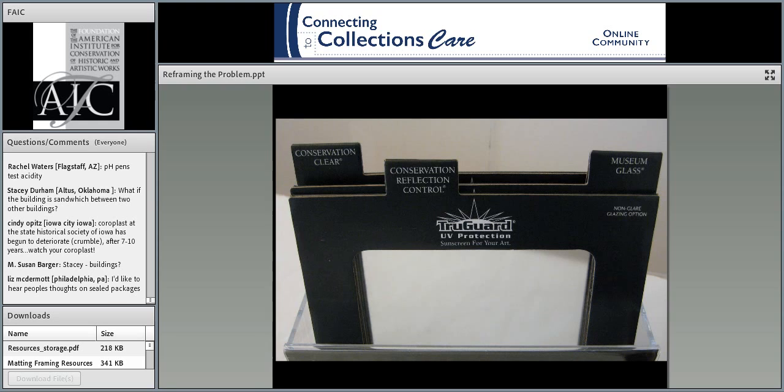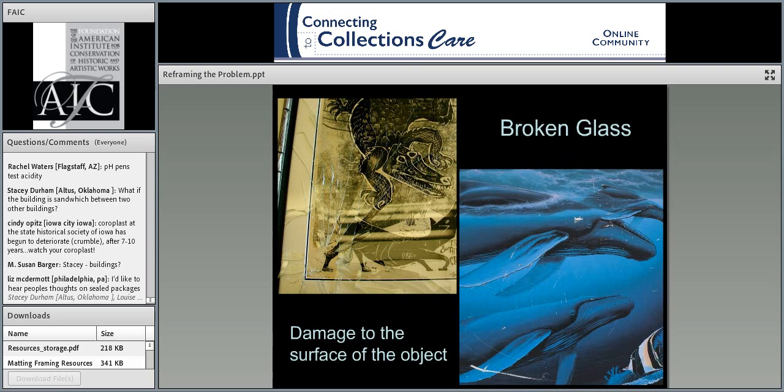It's far less expensive, and it really serves to protect the object just as well from UV light, which is what we really care about, as any of the other fancier products. The glazing can be glass or acrylic, depending on your needs, and there are pros and cons for both. An obvious downside to glass is that it breaks, and it can damage the object when it does.